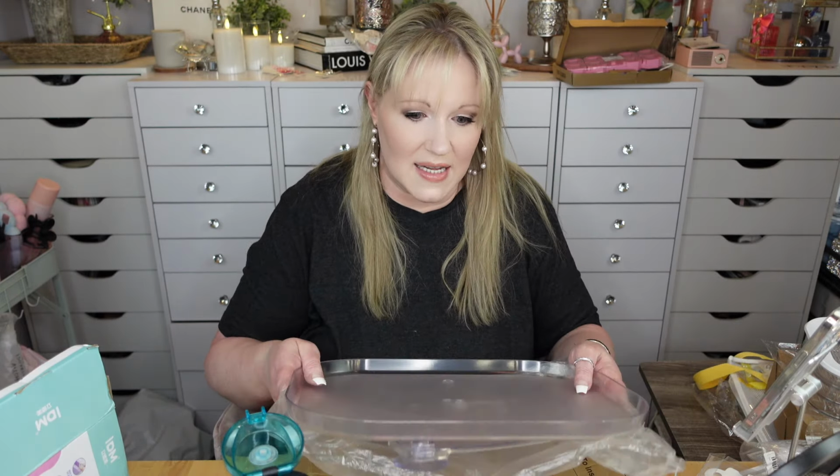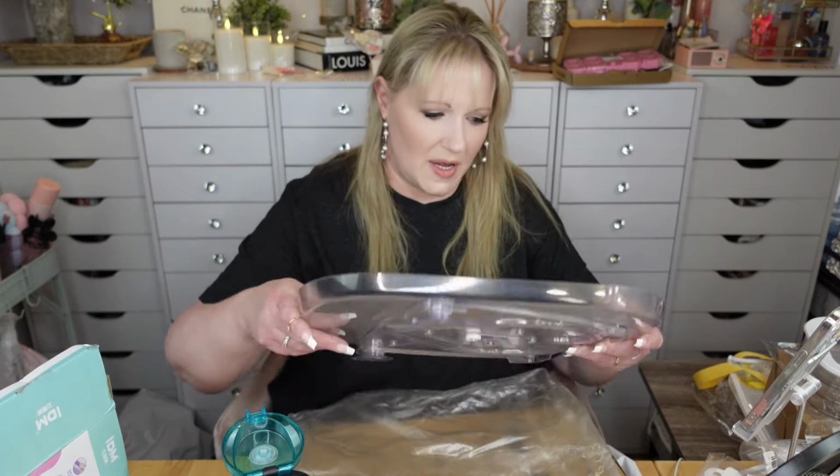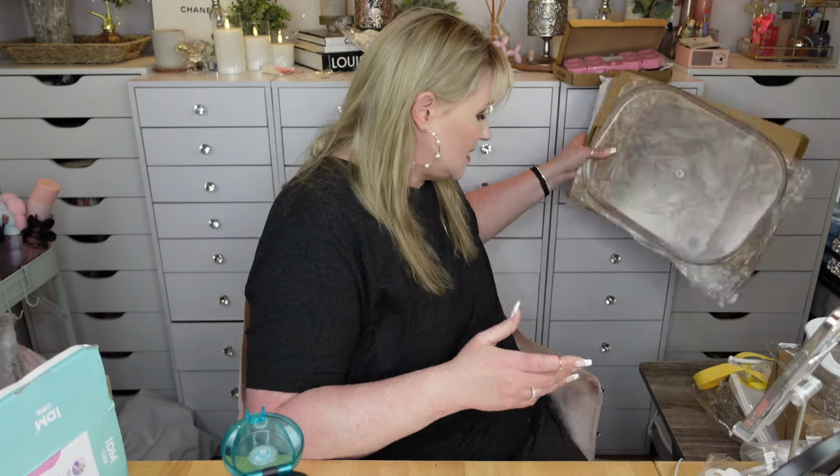So then I'm on Temu, and I was like, hold up. Temu's got it for $8. And it doesn't seem like it's real junky. It's got little suction cups, too, to help hold it in place. That we're going to have to try. We're going to have to test that out. We're going to have to see how good that is.